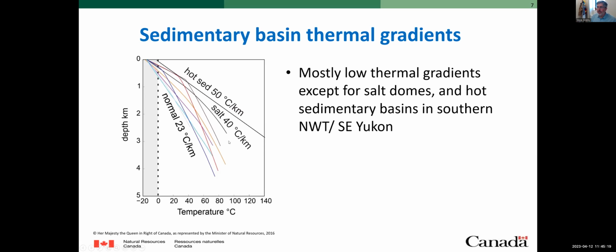So there's these big salt diapirs that exist in the islands, and they have very high temperature gradients. But there's also some areas that we'd call hot sedimentary basins that have very high gradients, 50 degrees Celsius or even a bit higher. And these are located mainly in the southern Northwest Territories and southeast corner of Yukon. So while a lot of the area is kind of low for considering electrical generation, we do have some parts of the territories that are quite attractive to look at in more detail.